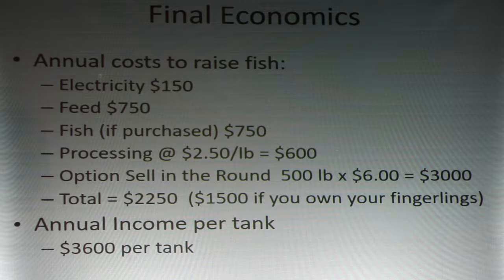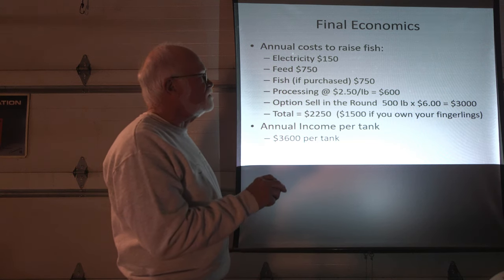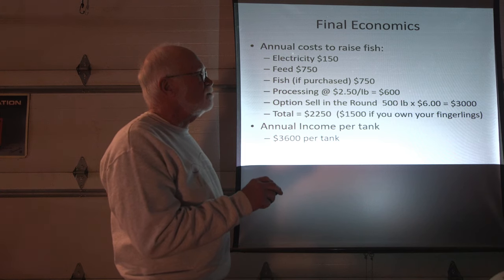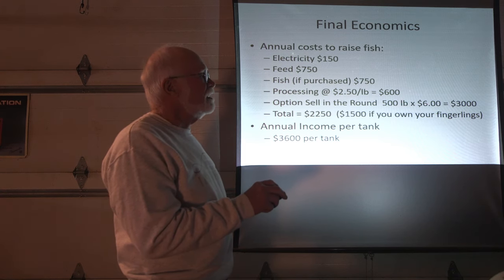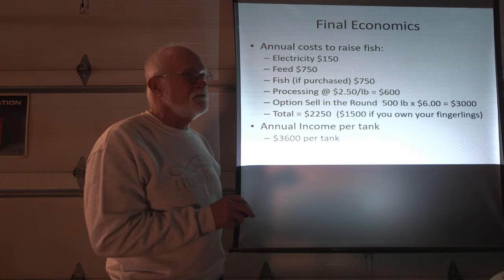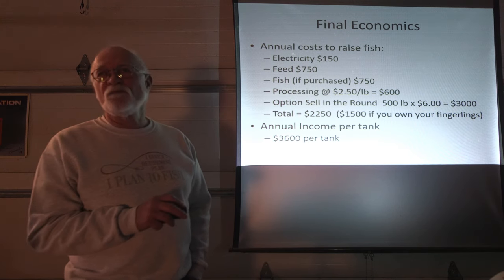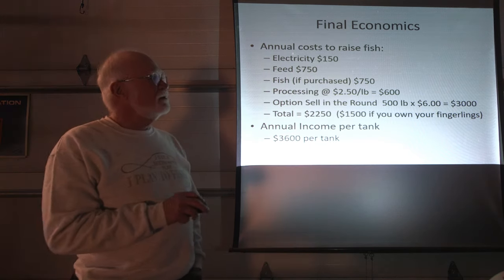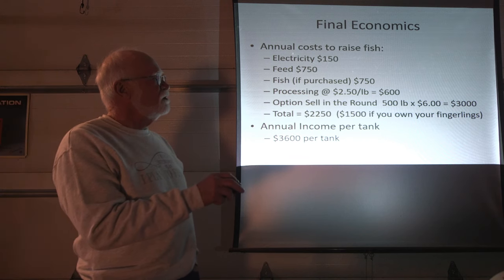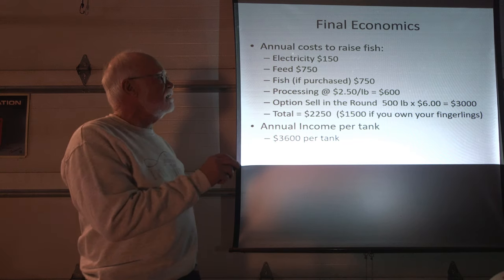Now, you do have the option to sell fish in a round, so you have 500 pounds of fish, and I've been able to get about $6 a pound. That's pushing it, but I can sell them for more than that if I was going to just stock them. But that's $3,000. So you can get $3,000 by not processing or any of that other stuff.